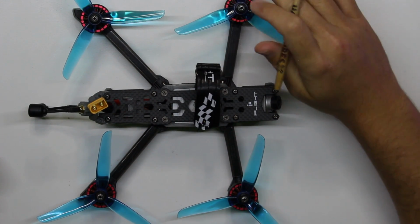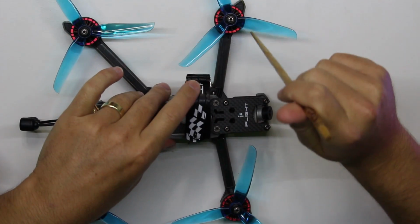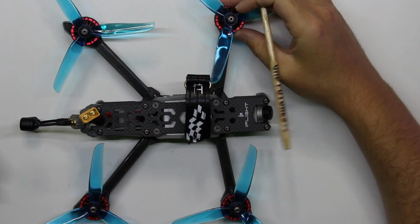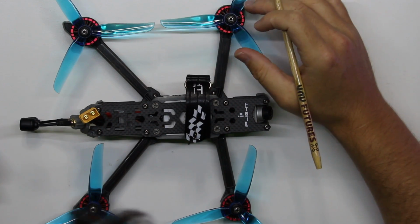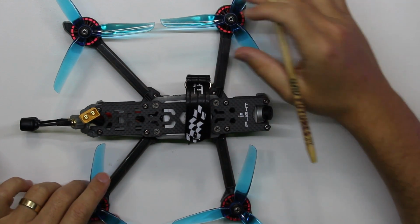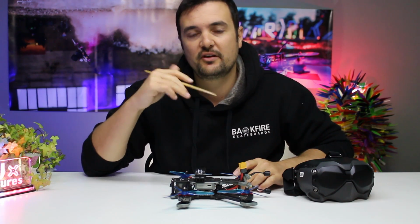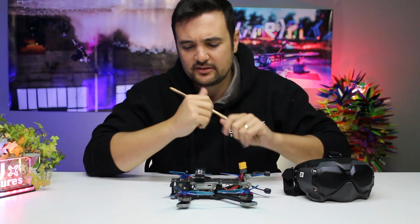Starting at the outside end, you've got some tri-blade props, and to be honest, I probably would change these for some. I feel like these aren't the most efficient props. They are very, very smooth though. Underneath that, we have some Zings. I think they're 18,000 kV, 2207 motors, and they perform very, very nicely. They've got a whole bunch of pop, and you'll see that in the flight footage. When you smash the throttle, they absolutely disappear.